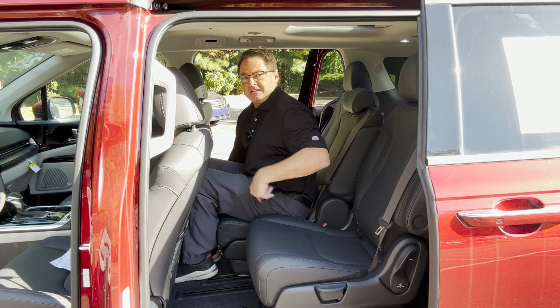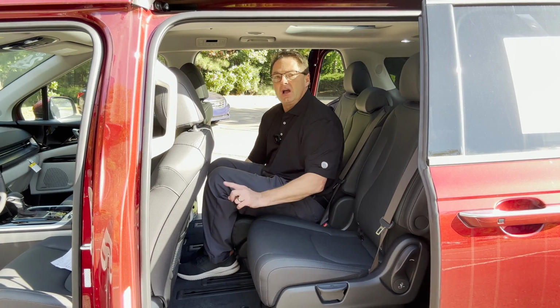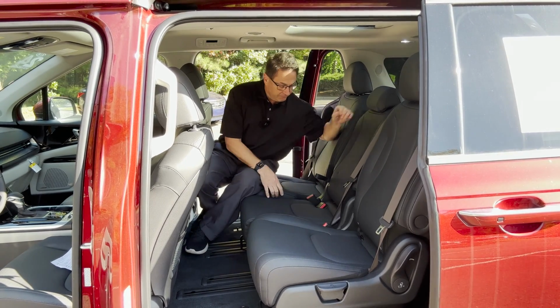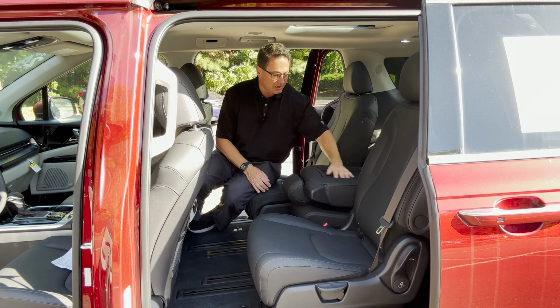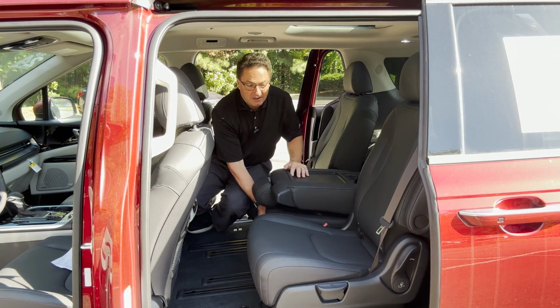Second row, remember you could take this seat out like that. This one goes back really far because you can use it as a tabletop. Watch this. For the first row, or sorry, second row, or all the way to the back row. So now it's a huge tabletop. It's a cup holder for them or for me. Ha!